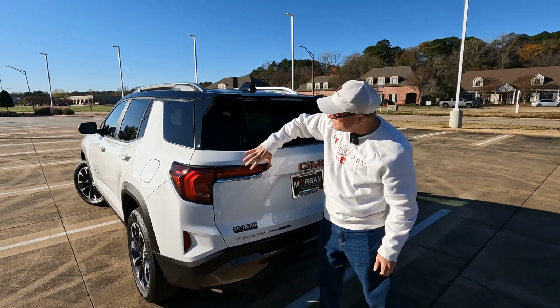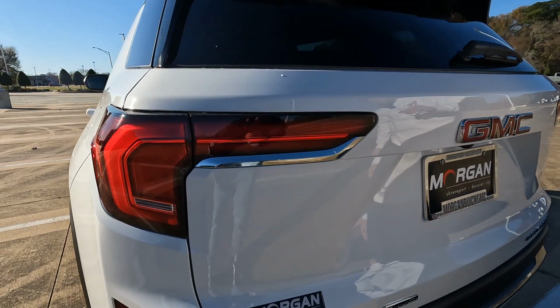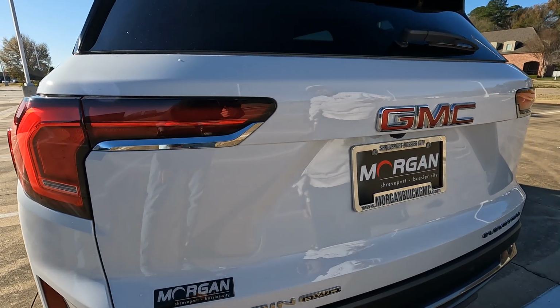We'll finish things off here with our redesigned tail lights back here, and kind of mimicking that shape from the front with the headlights up there, bringing some consistency.